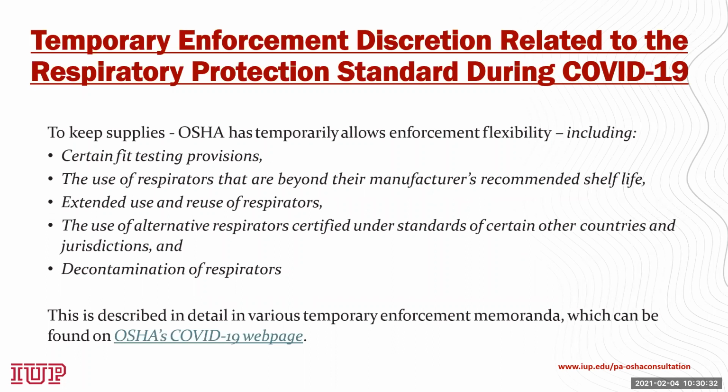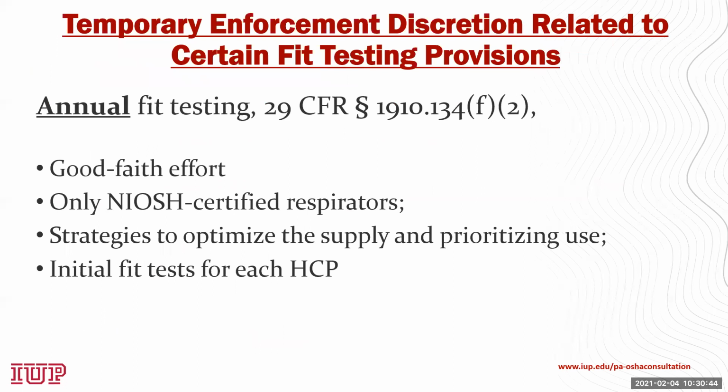This is described in detail in various temporary enforcement memoranda, which you can find on OSHA's website. See down there, under their COVID-19 portion of their website. The OSHA inspectors or field officers will exercise enforcement discretion concerning fit test provisions. I'm going through each one of those provisions now, and the first one is the fit testing provisions.